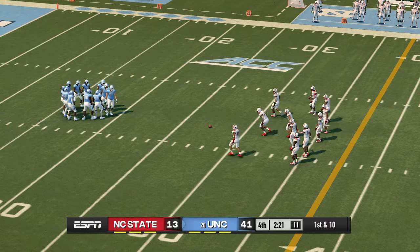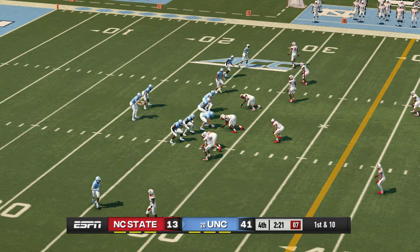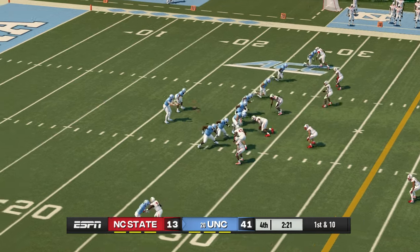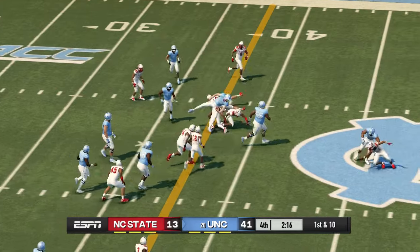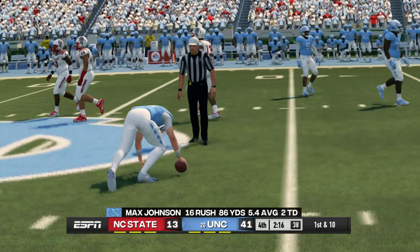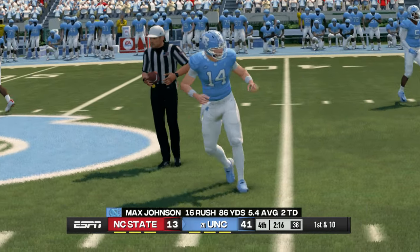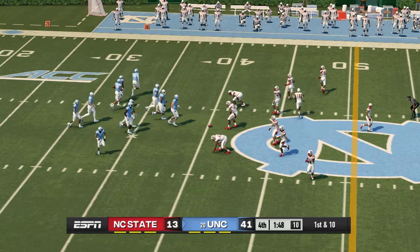Let's find out if the defense has made any adjustments after giving up a touchdown on that last drive. They just seem like they've been in the end zone time and time again. There's not much negative you can say about this performance. Makes it out to about the 40. From their own 40-yard line, first down.